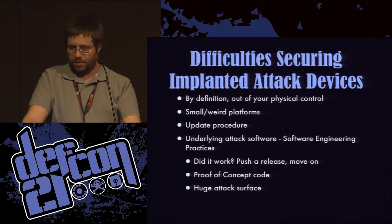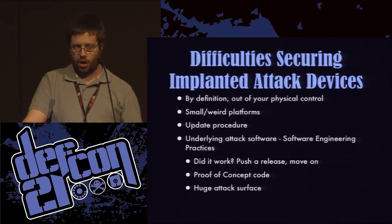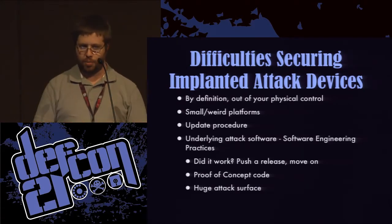But the problem is, as soon as it works, we're very fickle creatures. We get something working and then we move on to the next attack. So we don't do a whole lot of testing. We don't really think of the attack surface of our tools. If you think about penetration testing tools, you're connecting to all sorts of services that are not under your control. These services implement protocols probably to a level that even your attack tool doesn't fully implement. You're pulling in data from lots of sources. You're parsing that data. You're parsing file formats.